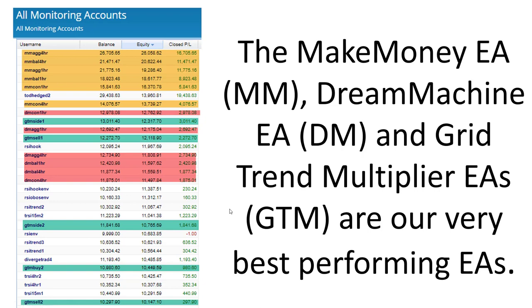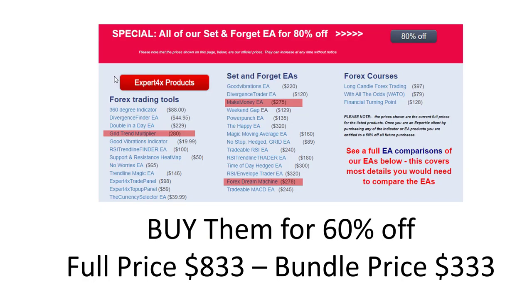You can purchase a bundle, that's a bundle of 3 EAs, the Make Money EA, the Dream Machine EA, and the Grid Trend Multiplier. And as you can see on our list of monitoring accounts, those EAs are by far our best performing EAs. And if you want more detail, you can go and have a look at the marketing pages, which I'll give you details of further in the video. So as you can see there are the 3 EAs that are on sale.